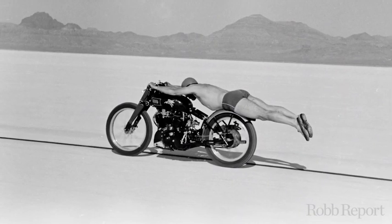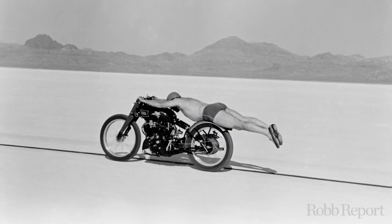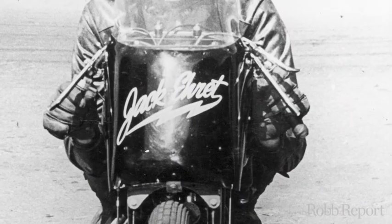One of the most interesting, successful Vincent record setters was Rolly Free. It's one of the most famous pictures in motorcycling, possibly the most famous. Him at the Bonneville Salt Flats with a swimming cap and swimming trunks and what looked like kind of basketball boots on. Jack Ehret is in the same tradition, wanted to be the fastest person in Australia on two wheels.